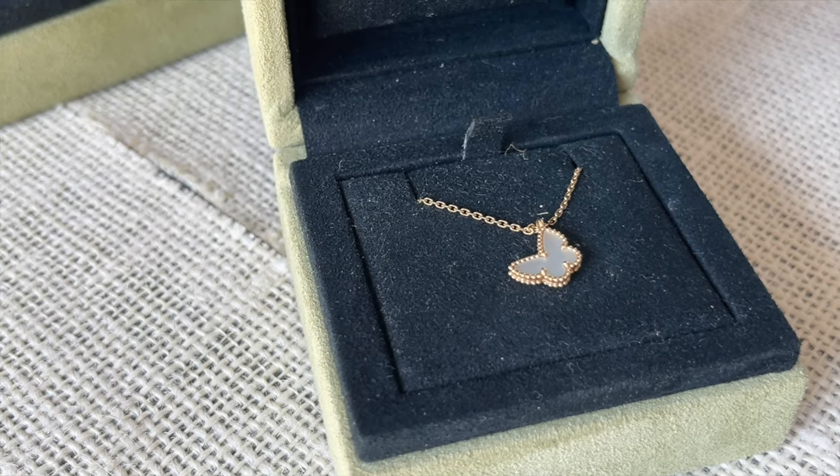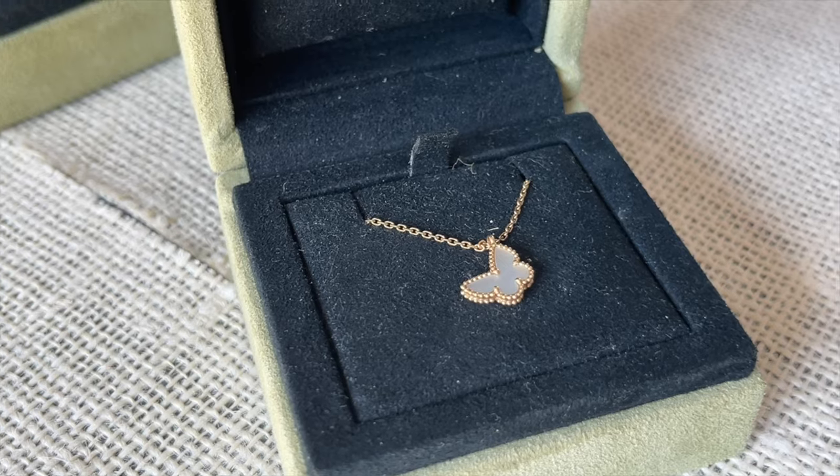Overall, I think Van Cleef and Arpels' Sweet Alhambra line is the perfect addition to your collection, especially if you love daintier pieces. I do have a few things I'd like to add to my collection, like the 2 butterfly pendant or the 5 vintage motif carnelian in yellow gold. I want to take my journey slow and steady because I want to add pieces that I know I will love and cherish for a long time and will work really well with my wardrobe.